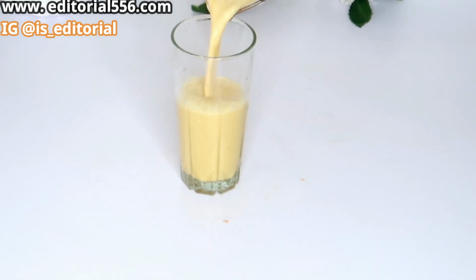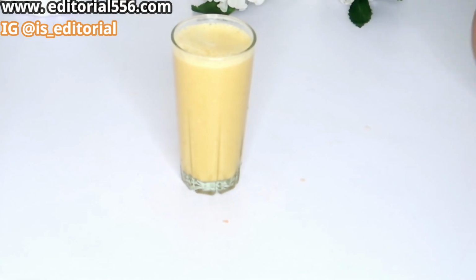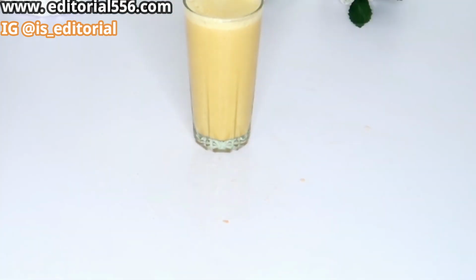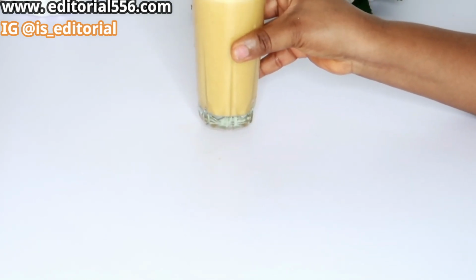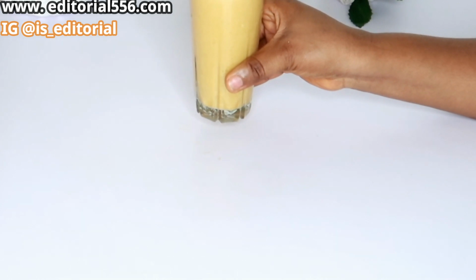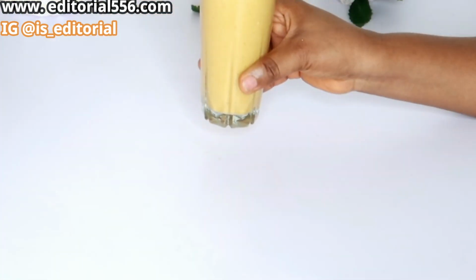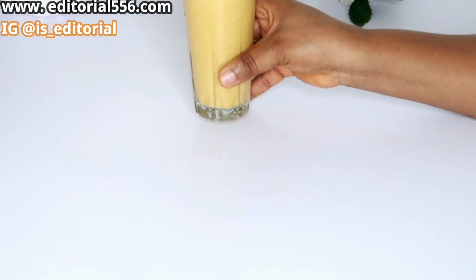So you guys, my drink is ready and it looks and smells amazing, you guys. It looks and smells so good. So this is it. Drink this to improve your bad eyesight. Drink this to take care of redness of the eye, cataract, glaucoma, and of course short-sightedness, and it also takes care of eye pain.